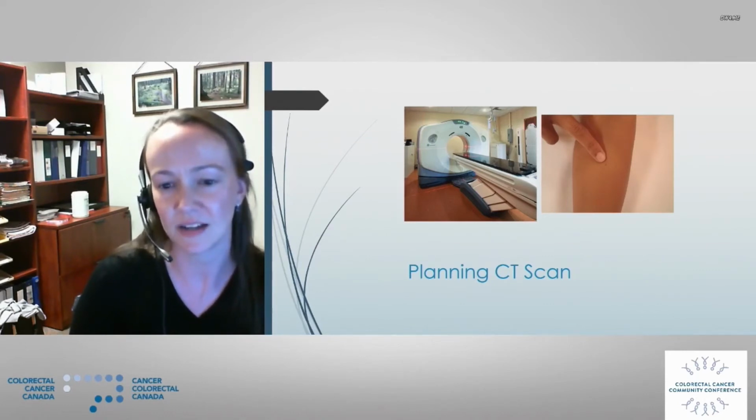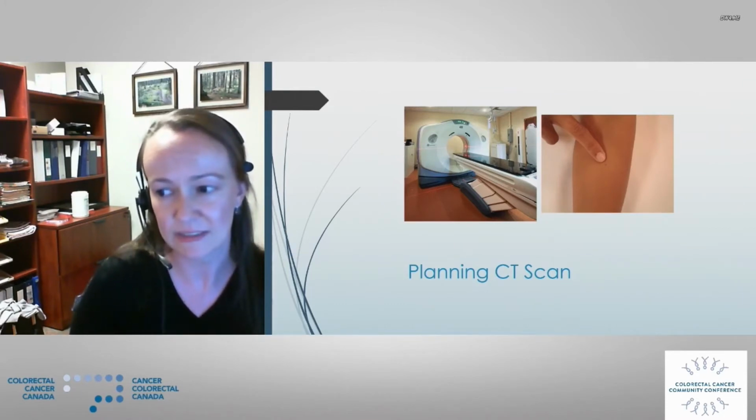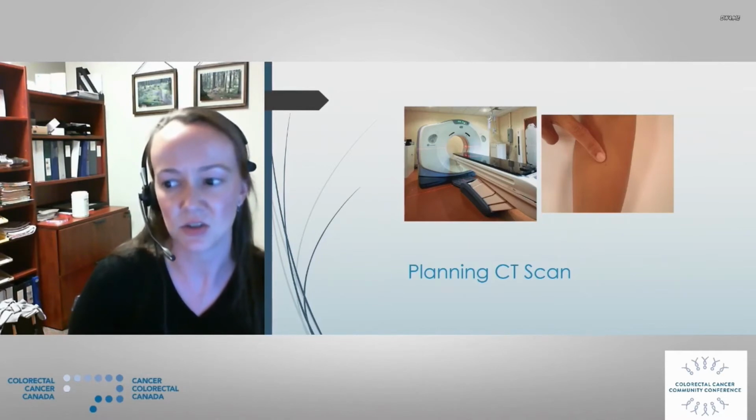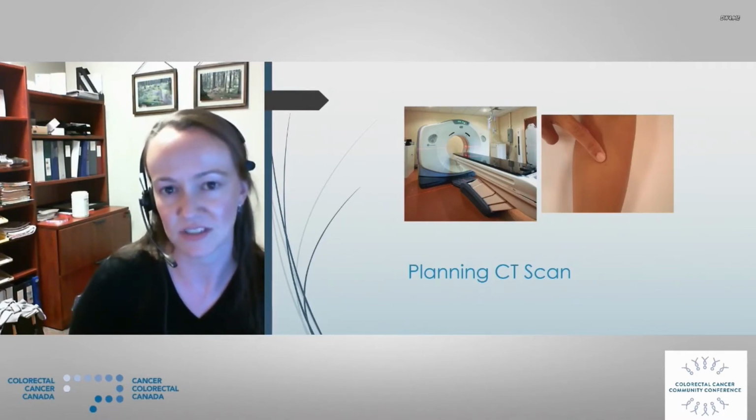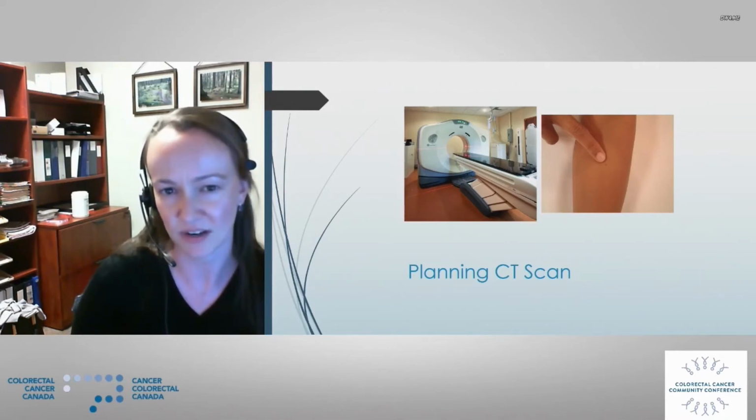And you'll actually be lying in the position that you will be receiving your radiotherapy treatment in, and you'll be given a tattoo, which is depicted in this picture. It's tiny, about the size of a freckle. One goes on the belly and one on either hip.